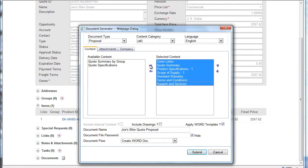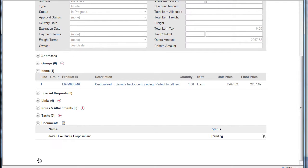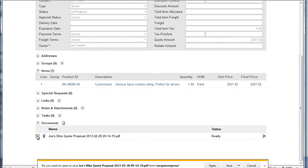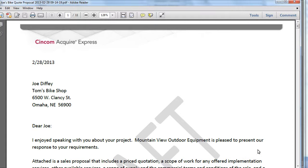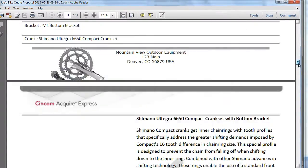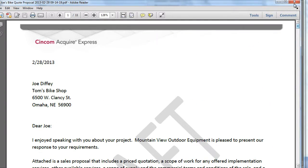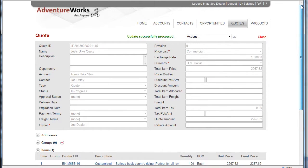Next, you select the document format you want and click Submit. You can view the generated document packet. You can then go to Actions and email the quote and document package to your customer for immediate review.